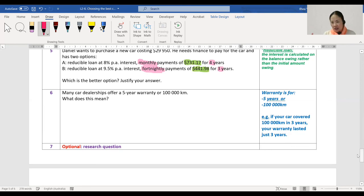They said 5 years because it looks good. But after 5 years, there's no warranty whether you reach the 100,000 kilometers or not. It can't be both. It's one or the other. And question 7 is optional.